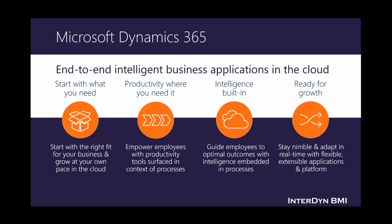You're going to get productivity where you need it. There's a deep integration between Dynamics 365 and Office 365 that connects the structured workflow of business applications and processes with the unstructured work of collaboration and productivity. So your employees are empowered with productivity tools that are surfaced in the context of their business processes.